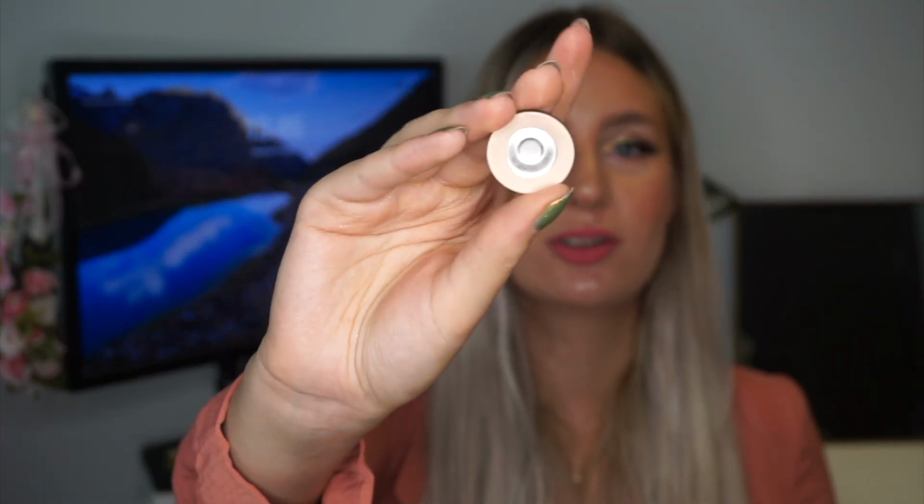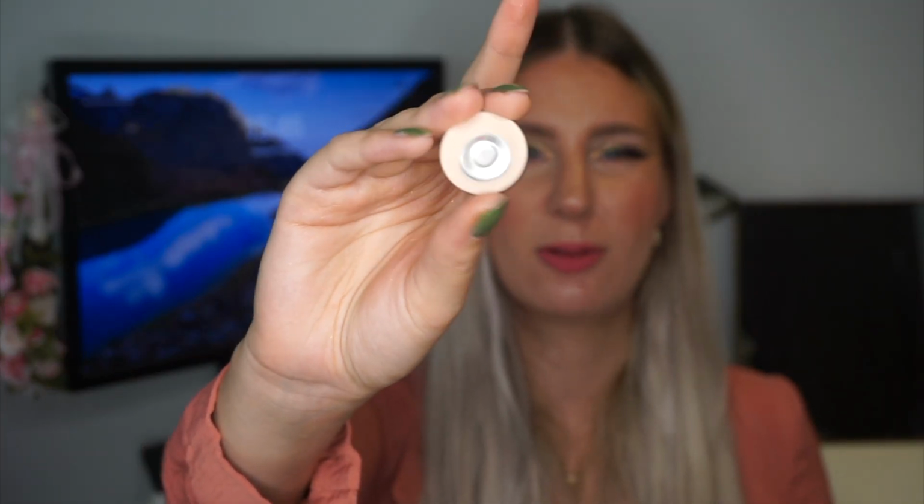The first one is this cream eyeshadow right here, which is a depotted shadow from the Isadora, I can't remember what it was called, but it was like an all matte palette, which I've had for ages, and I'm trying to finish that one up.